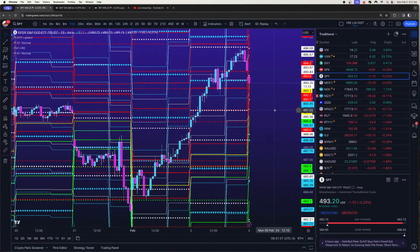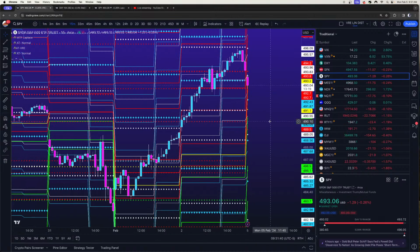You already get a wick down there? That thing already wicked down there? What the hell? Sure did. No, it didn't. Center of that daily looks like a wick to my blind eye. Good Lord. All right, SPY.